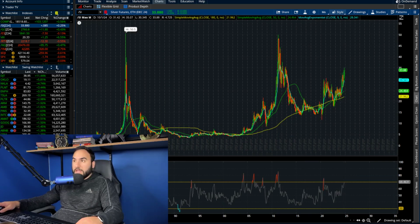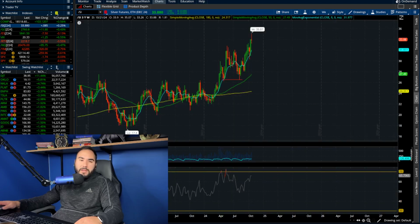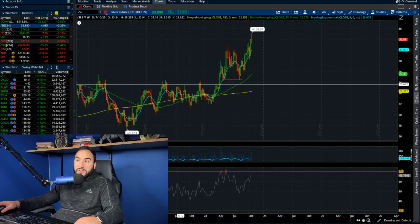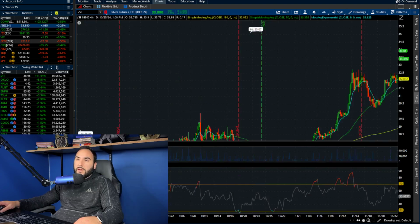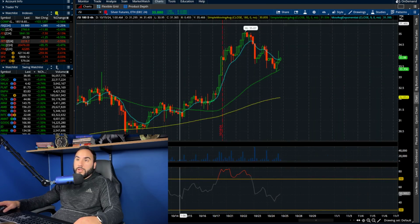I mean, silver's something that we don't talk much about here on the channel, maybe as much as we used to, but it's one of those that we were looking at in the mid-20s, and we actually called the breakout, and here we are, low mid-30s. You know, it's looking pretty good for silver, and this pullback here looks pretty attractive, guys.